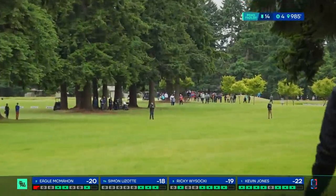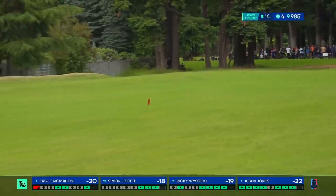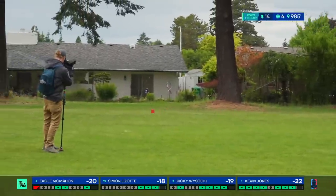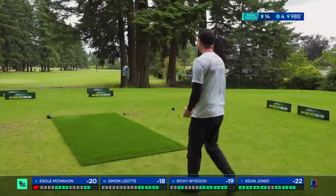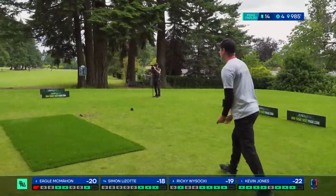Kevin, going roller. And this is beat. Ridiculous. Really, really good. Can I get away from those trees, though? I don't think that you can reach the basket now because those trees just, it's not going to allow him to swing 470 feet.